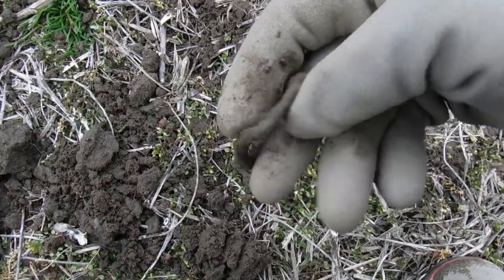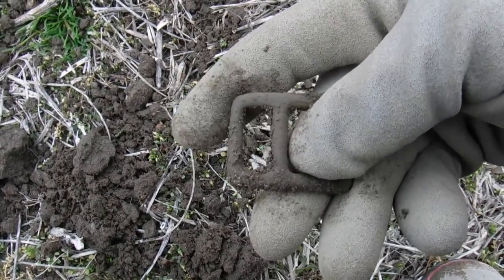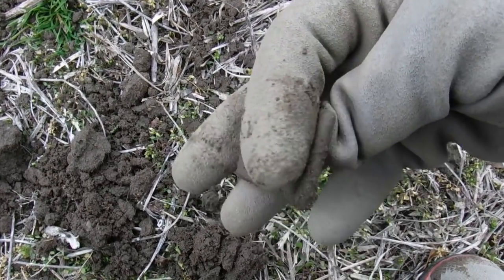All right, let's back that. Keep moving. Those are good numbers. I gotta dig them, man. Got to dig those. That's what I'm looking for. 29, 30, perfect numbers. Man, that's what you're looking for right there.